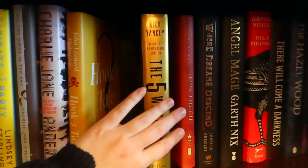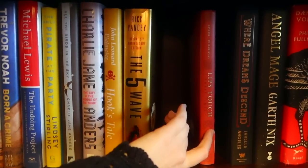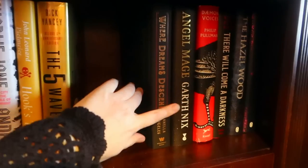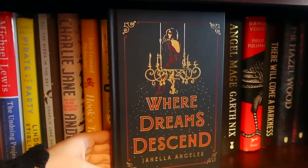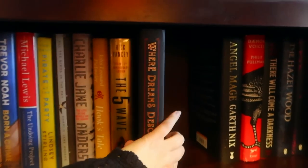The Fifth Wave, everyone tells me I would really like, so I'll keep that. Lainey Taylor, why? I don't know why this is down here. Well, we've got room up there now. So I got rid of that Holly Black book, so let's move it. There you go, home at last. This gorgeous edition came in an Owlcrate, keeping it just because it's pretty. Hope I like it, but it's pretty.